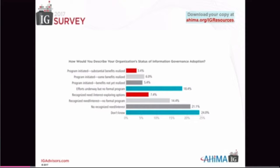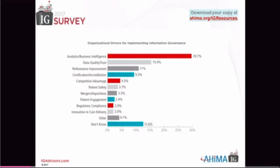The white paper, by the way, if you're interested in downloading it, it's available at ahima.org/IG resources, which I do have there. And there's obviously a lot more detail related to these graphics in the white paper itself.